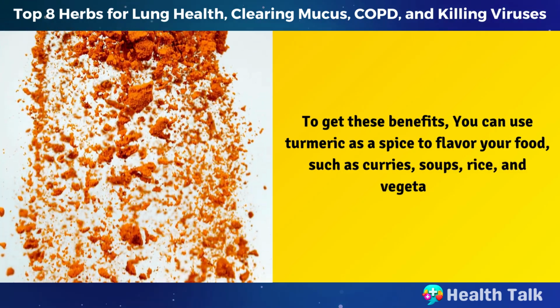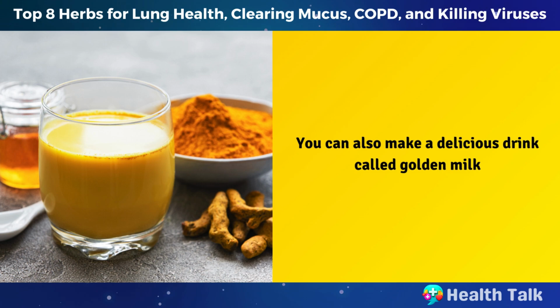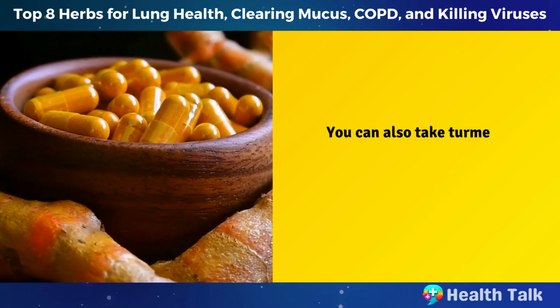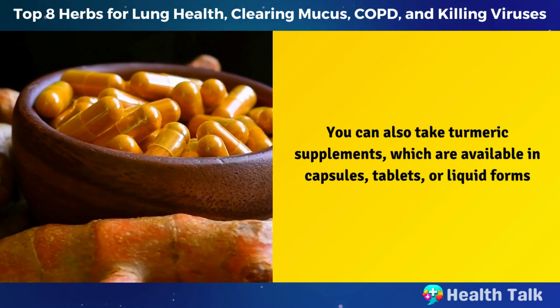curries, soups, rice, and vegetables. You can also make a delicious drink called golden milk, which is a mixture of turmeric, milk, black pepper, cinnamon, and honey. You can also take turmeric supplements, which are available in capsules, tablets, or liquid forms.